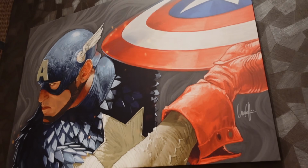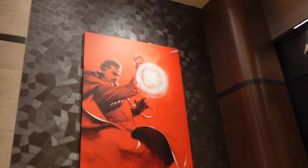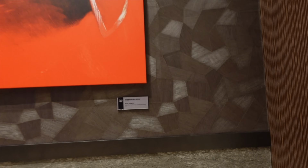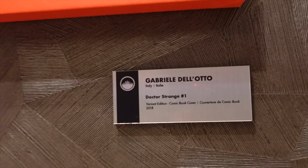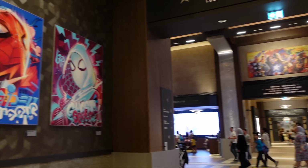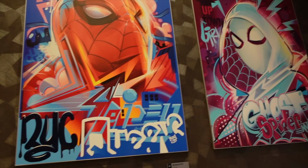Here's a better look of it. It's quite big as well, actually. And again, on the other side, we've got another artwork. This one is, of course, of Doctor Strange. This one is done by Gabrielle Del Otto, Doctor Strange #1. And honestly, as you walk around the lobby here, you're going to find so many cool pieces of Marvel artwork. It's going to be impossible for me to show you all of them.